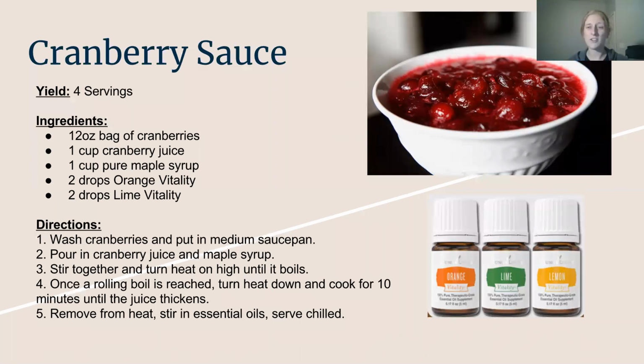Up next, we have the cranberry sauce, just kind of like a holiday table staple. I made this for our Thanksgiving. It was very easy to make it from scratch. You actually buy the whole cranberries, not the jar or the can at the grocery store.